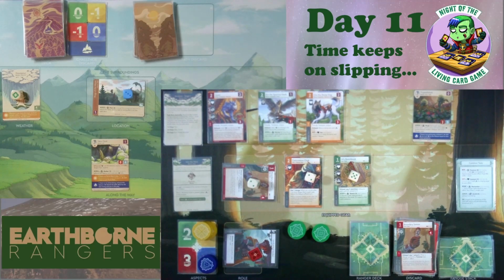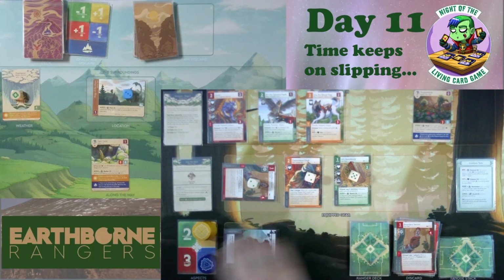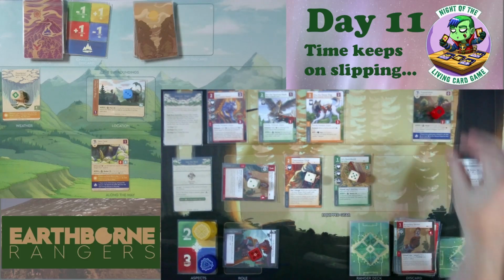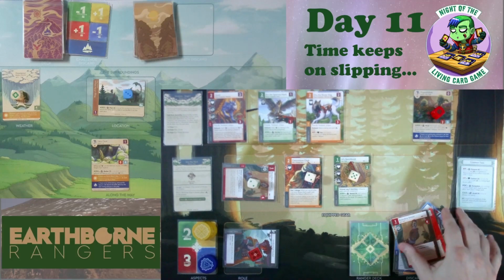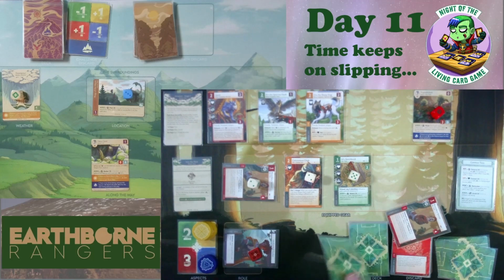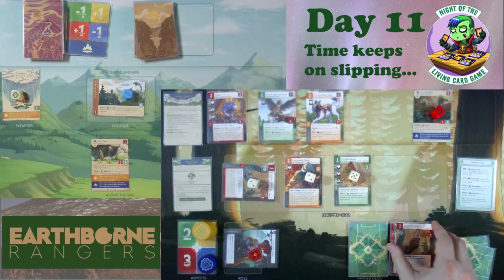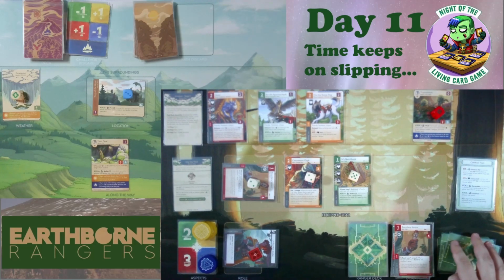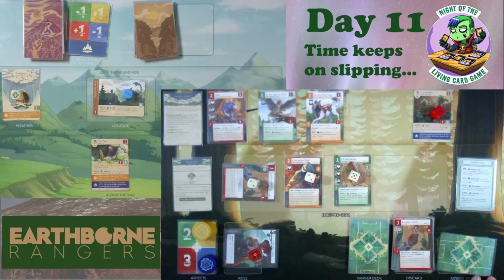So 2 versus 1. -1, I succeed. So I do 1 harm to it. I get to soothe 1 fatigue, which is a walk with me. Could be useful. And then I get to draw a card, which is another copy of the sketchbook, which has very good icons, so that's okay. I clean up my play area here a little bit. Blue mountain, nothing comes into play.